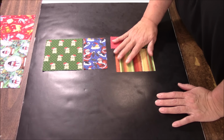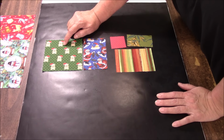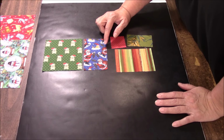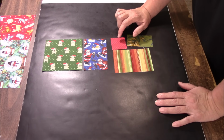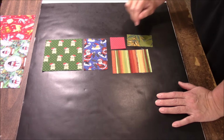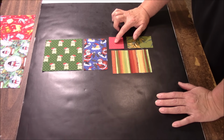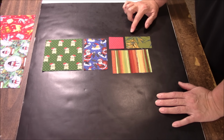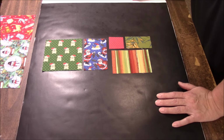Let me give you the sizes of these guys. This one, 5 inches square, so 5 by 5. This one is 3 inches wide by 5 inches tall. This little piggy is one of my adorable 2-inch squares. I will try to put 2-inch squares in every block that we make. So 2 inches square. This top piece is 3.5 wide by 2 inches tall. And this piece is 5 inches wide by 3.5 inches tall.